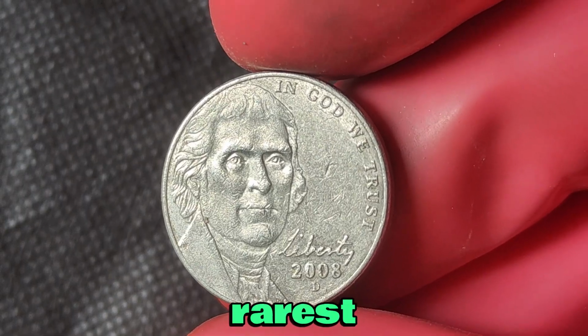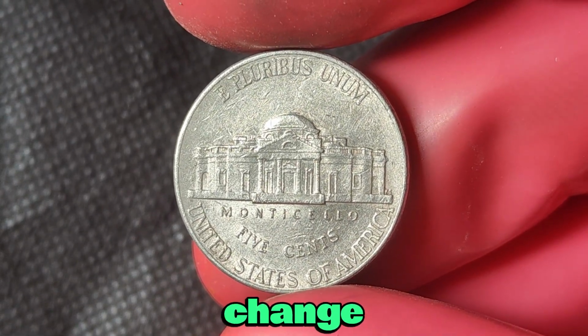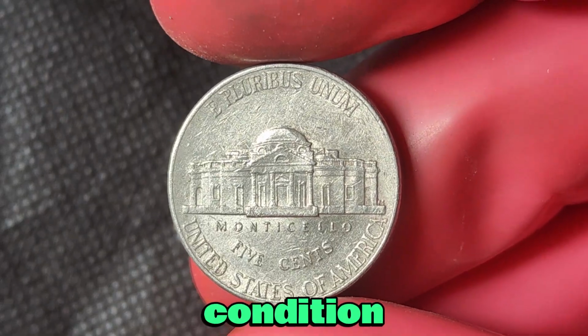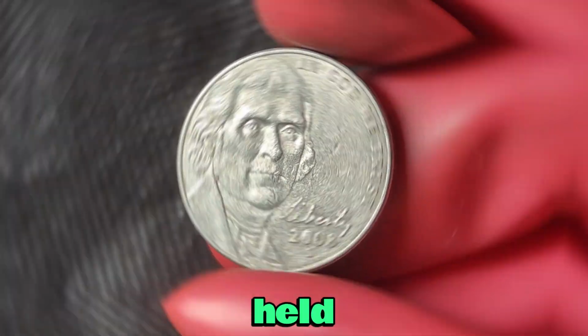The rarest coins often look totally normal until someone looks closer, so don't just toss that change in the coin jar. Check your 2008 nickels, especially the ones with the D mint mark. Look for full steps, mint errors, and pristine condition, because if you find the right one, it could be the most valuable 5 cents you've ever held.